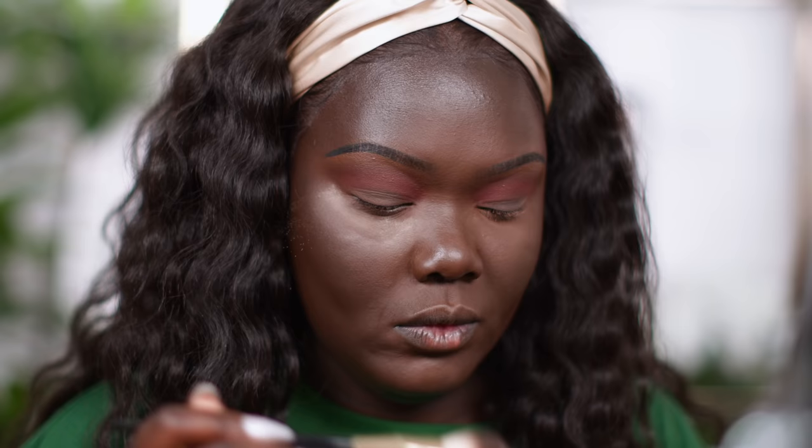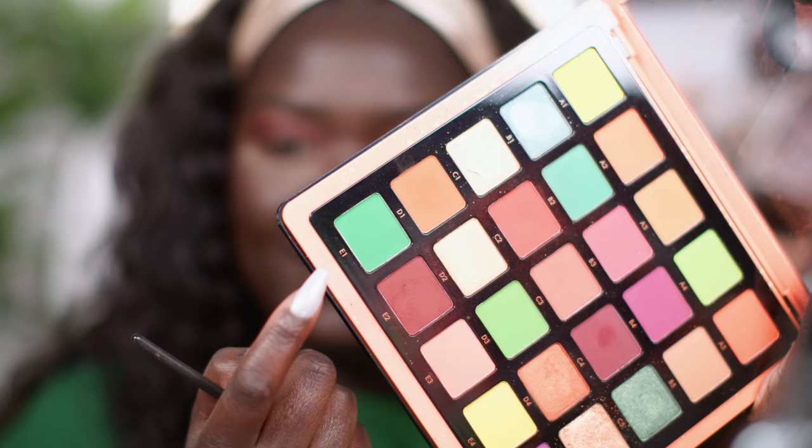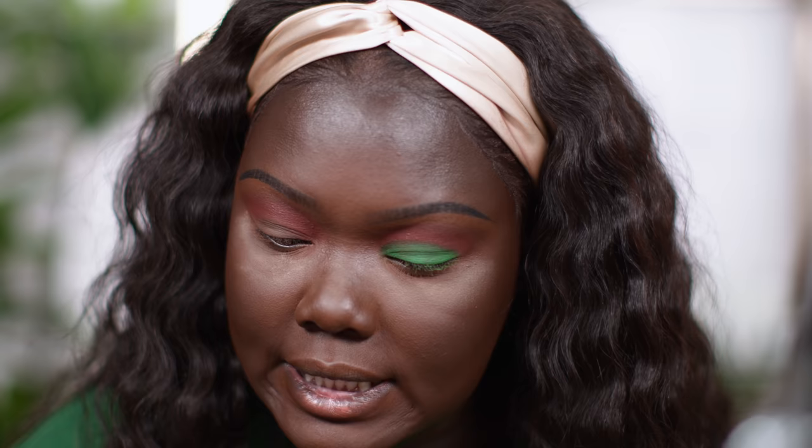this will help us with the fallout. So now I'm gonna go into this green shade right here. I'm gonna start on the outer part because I feel like that's where I can always fix it if I make a mistake. Oh, that's pretty. So I'm having some trouble with the top of the eye. I'm gonna try and see if I can lighten it with a different shade.